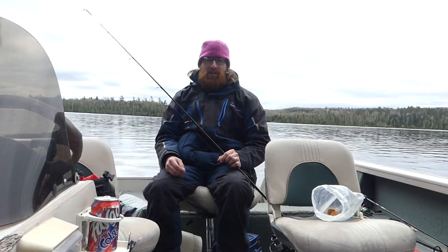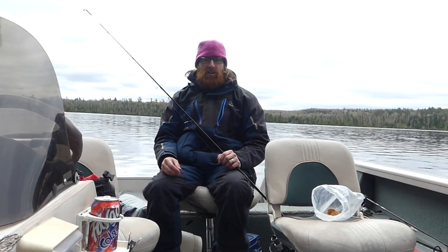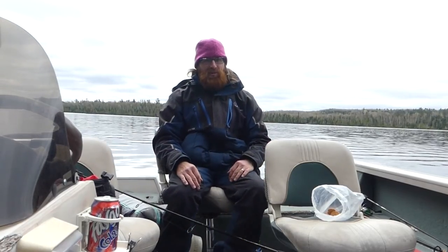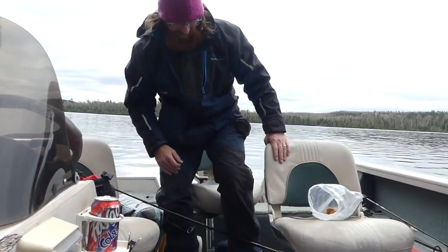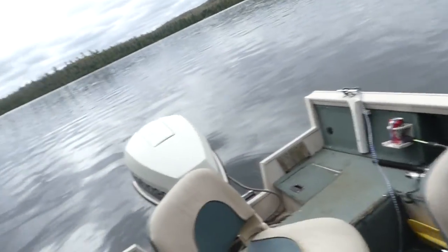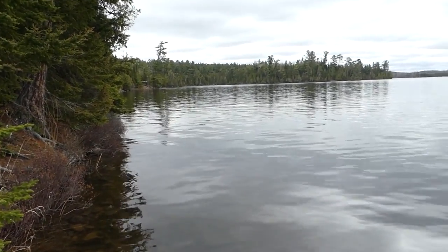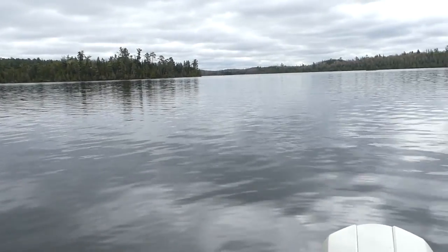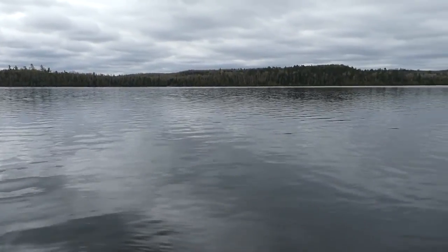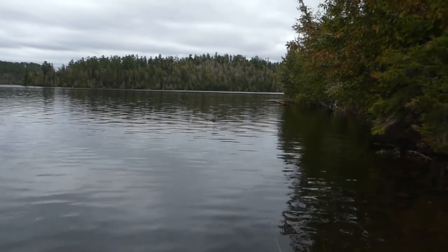Now it's second morning, and trolling around the lake. But this is West Bearskin. I'll give you a look here. Yesterday it was pretty windy, so the audio probably wasn't great, but really nice lake. Small campsites, it's like, where do you set your tent? I guess right there. Yeah.